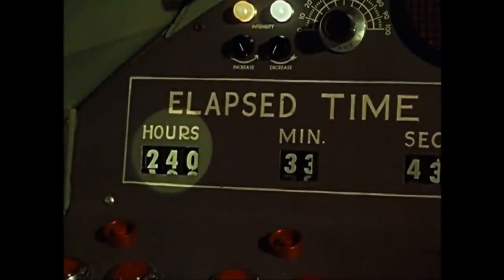Start the gyro attitude control for the braking maneuver and give me a time set for firing. Check. At 240 hours, preparations are being made to enter the orbit of the space station.